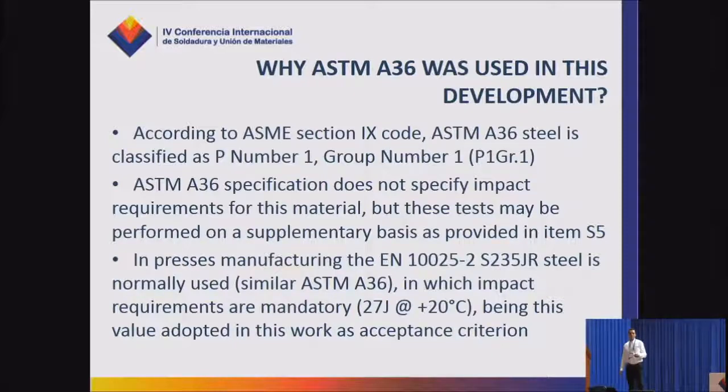So this customer uses the ASME Section 9 code to qualify these welding procedures. This material doesn't specify impact requirements, but this test may be performed on a supplementary basis, as provided in item S5. So, in this case, the pressure vessel manufacturing does not specifically use this ASTM A36.